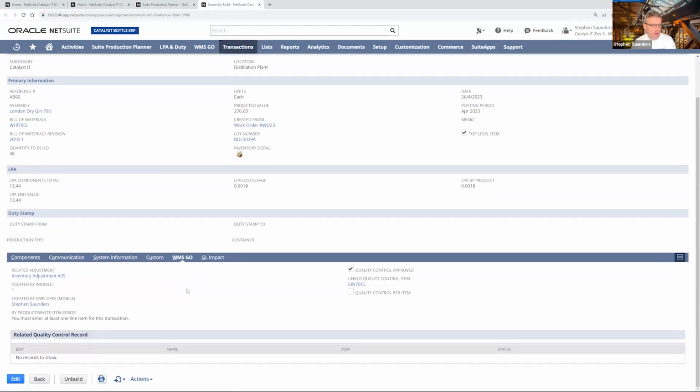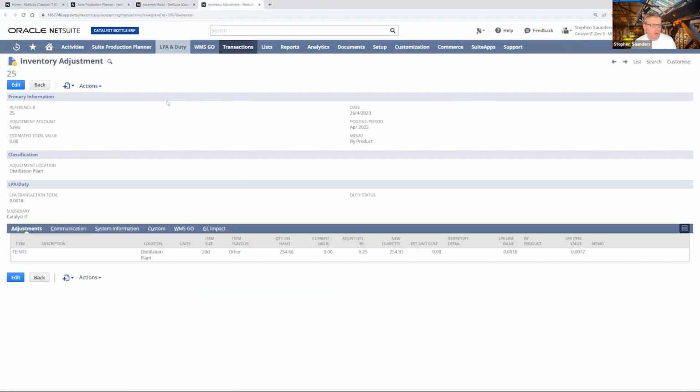We're also able to drill into our WMS Go tab, and if there's any byproducts or feints etc., all those are going to be created as part of Bottle ERP as well. So here we can see that actually there was a byproduct and it's created an inventory adjustment, which is to basically put in the feints into a certain location that will then have an LPA value. They'll then have a cost and a value assigned to them. And then you can attribute however you see fit, whether you resell them off, write them off, etc. at a given period. But the important thing is we're tracking all the LPA in, all the LPA out, and any duty, any wastage, etc. as well as that part process, just from an audit capability.